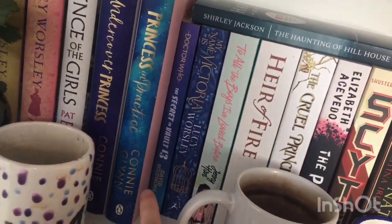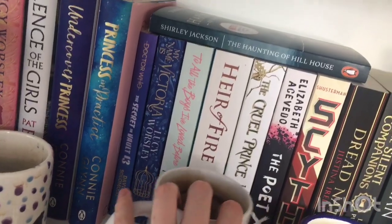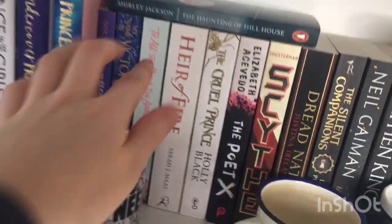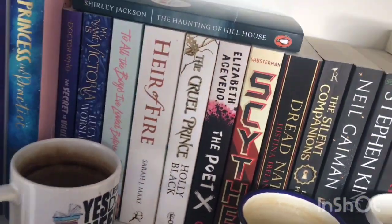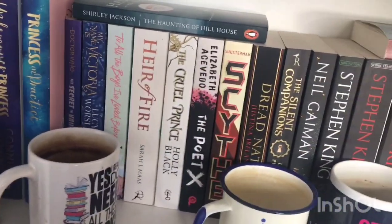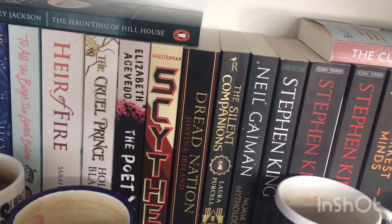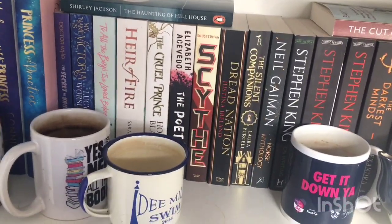Then along the shelves, I've got Secrets of Vault 13, My Name is Victoria, To All the Boys I've Loved Before. Air of Fire is a book that I finished this term, so that'll be coming with me. The Cruel Prince is a book I finished this term, so that'll also be coming home. The Poet X, Scythe, Dread Nation, which is most likely the book I'll start tomorrow, so it'll come home with me.